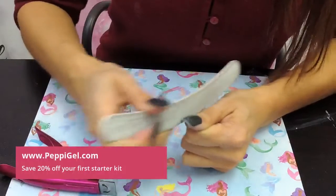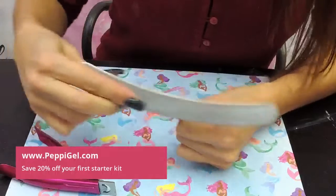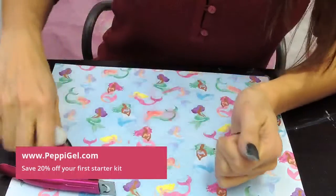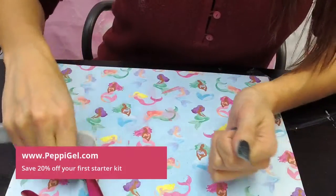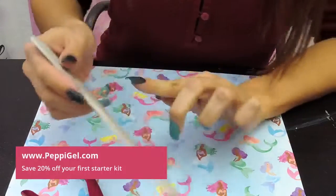Alright, so I'm just shaping my nails and hitting the sides of the fingers just because your buffer block doesn't always get there. I trim down with this nice little trimmer. It's strong enough to reach through your Peppi and your fingernail.